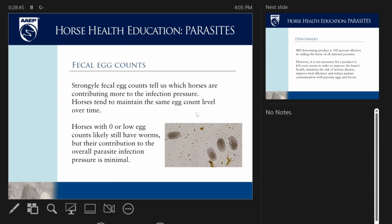Because we're not looking at the whole pile of manure, or all the manure that horse made in 24 hours. We're getting a tiny little sample and trying to extrapolate from that how many worms this horse has. So even a zero count isn't zero, it's less than whatever our bar is that we can count. So we report ours out as less than 25. Anything less than 200, we call low. As long as they don't have more than 200 eggs in a gram of manure, we're cool with it.